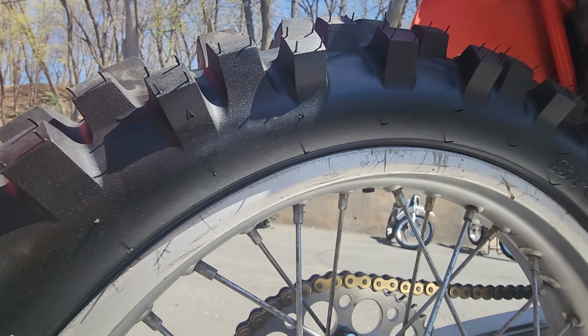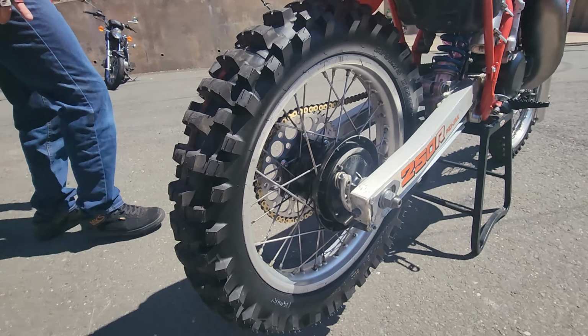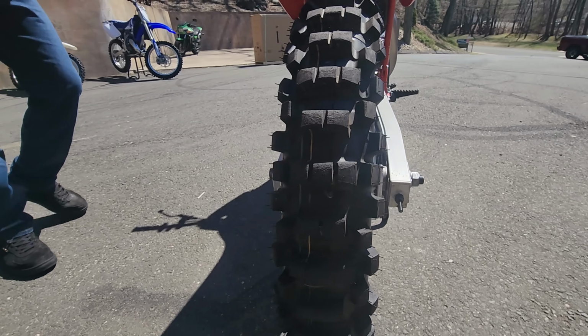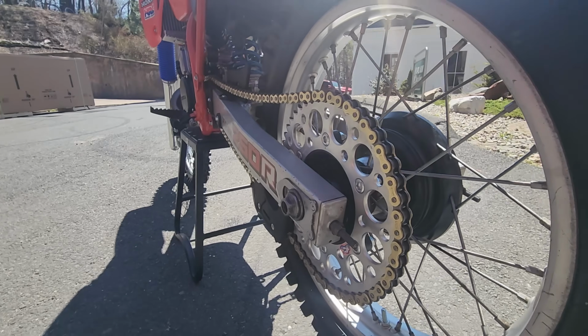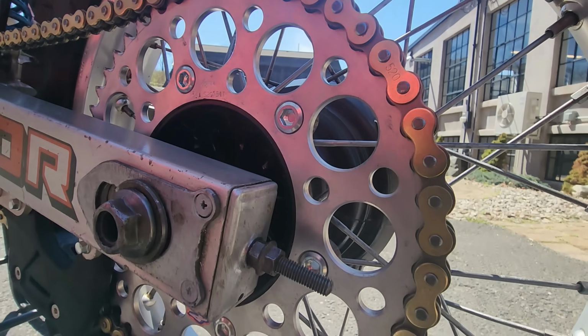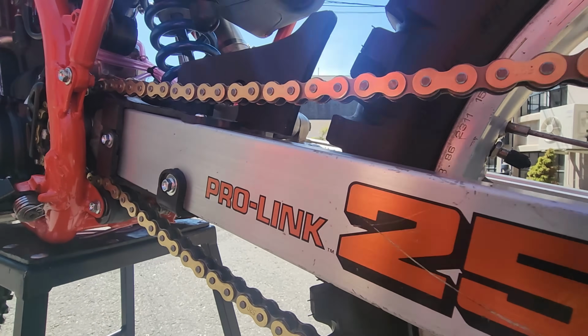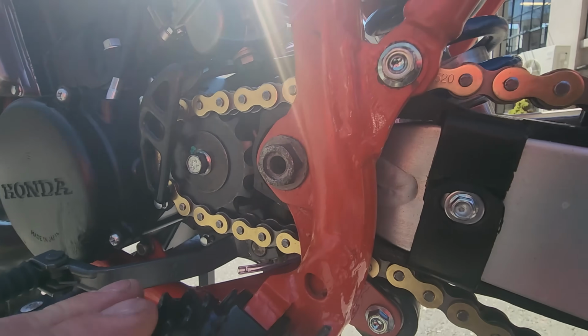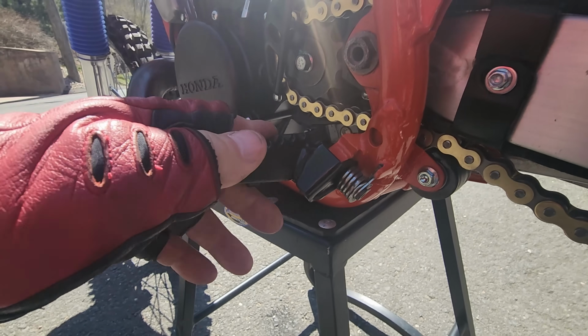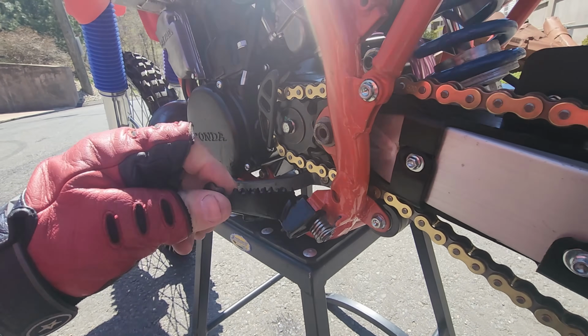I don't remember if it was a front or a rear wheel, but he replaced the wheel bearings. I have to grab the work order to remember. But he also put a whole new drive chain system on it, put a brand new sprocket on it, Renthal sprocket with a gold chain and a new countershaft sprocket, new shifter. Original pegs are in excellent condition. Usually they're all bagged out and bent and stuff. So these are the original pegs in good shape.